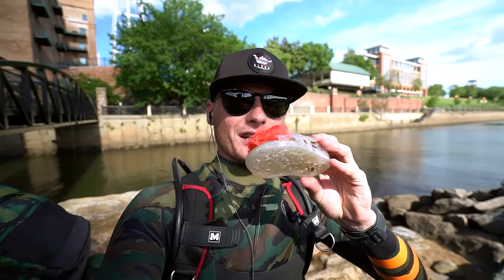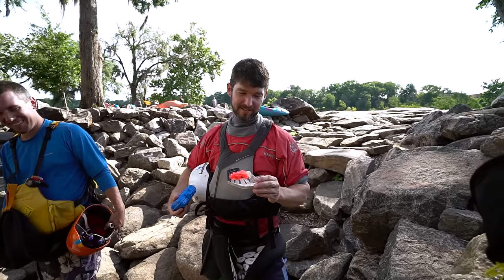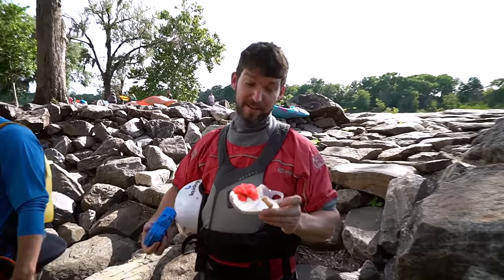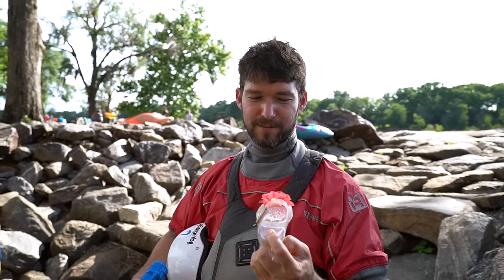This right here is a unique find, a little girl's flipper. It's pretty sad. I know, that little girl is probably heartbroken. She's still looking for it, I'm sure. We could probably do a search for this.